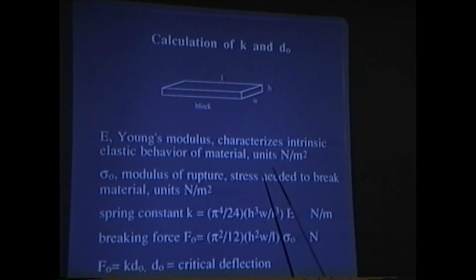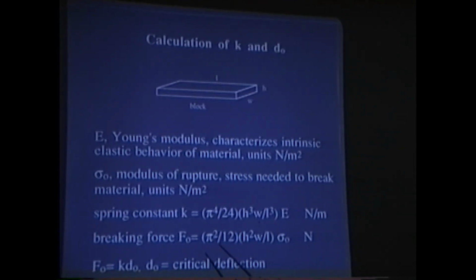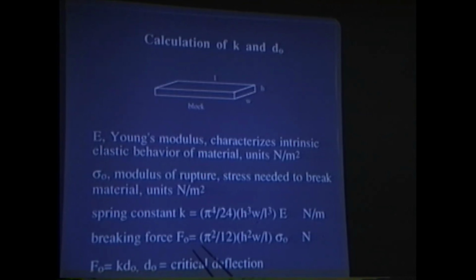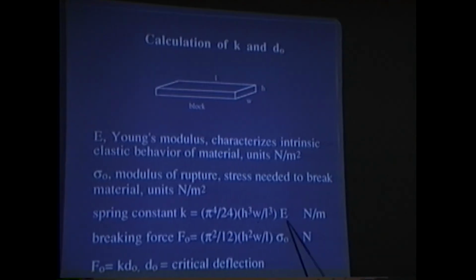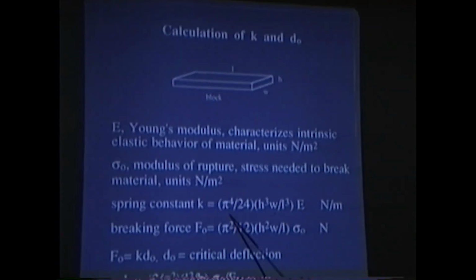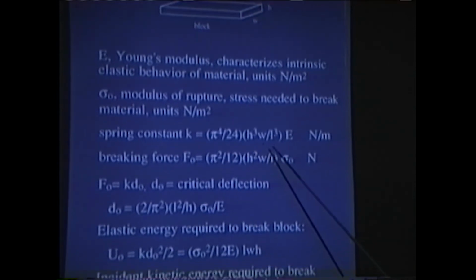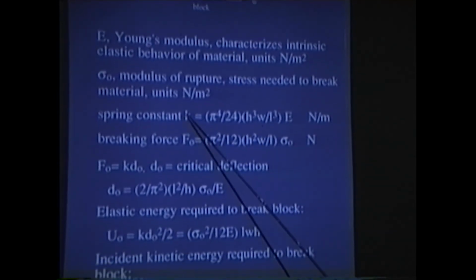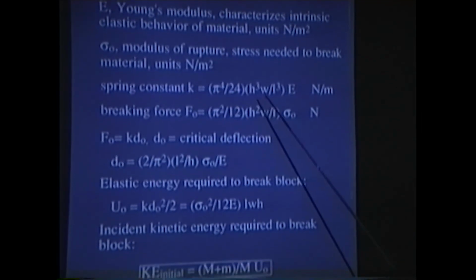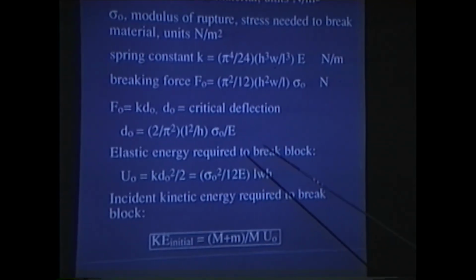Now, you have to put in the geometry of the object to be able to get the quantities that you really need. So, if you take this Young's modulus, the elasticity parameter, and you multiply it by the appropriate shape factor, which is a combination of the length, width, and height of the object, then you find that the spring constant is just this Young's modulus times that combination.